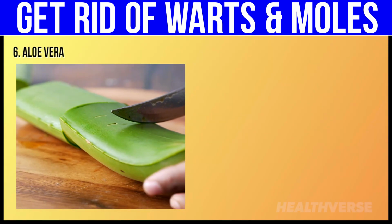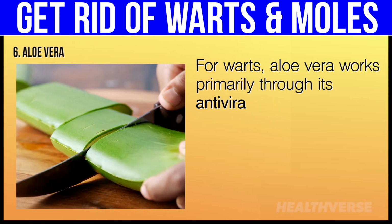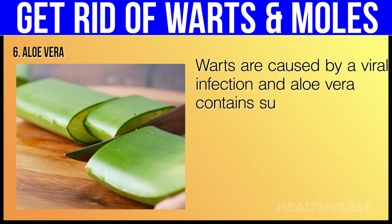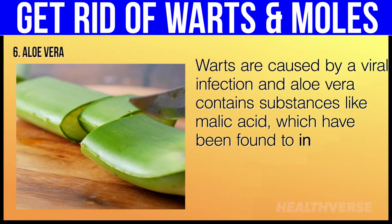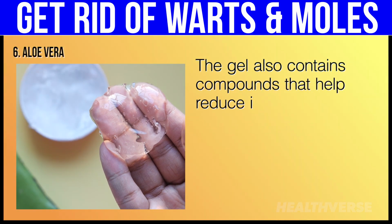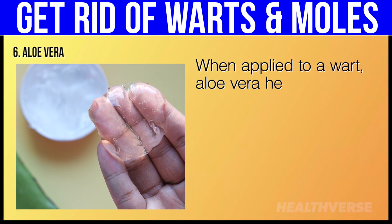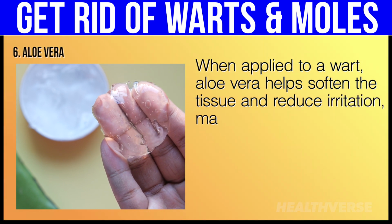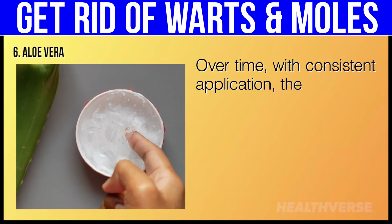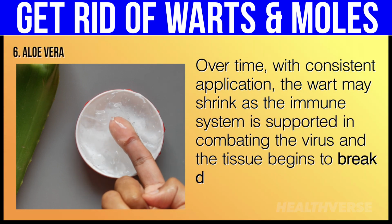6. Aloe Vera. For warts, aloe vera works primarily through its antiviral and skin-repairing properties. Warts are caused by a viral infection, and aloe vera contains substances like malic acid, which have been found to inhibit viral activity. The gel also contains compounds that help reduce inflammation and promote the healing of the affected skin. When applied to a wart, aloe vera helps soften the tissue and reduce irritation, making the wart less painful and inflamed. Over time, with consistent application, the wart may shrink as the immune system is supported in combating the virus and the tissue begins to break down.